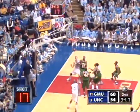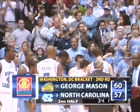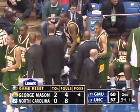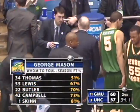Wes Miller got it! Three-point basket, Wes Miller. Carolina not done yet. 34.1 to go. We've got a three-point game in Dayton. Mason up by 3, an 11 seed trying to knock off a 3. And the game reset. North Carolina out of timeouts.